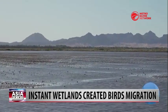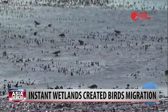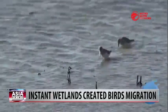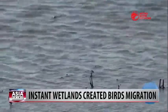Guided by data from a bird watching app, conservationists and farmers are creating instant wetlands for birds traveling thousands of miles. And we have Dibble with the story. It's like a pop-up restaurant. This temporary wetland, created at just the right time and place to serve birds on a very long journey.